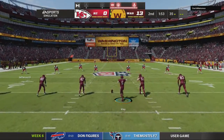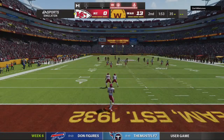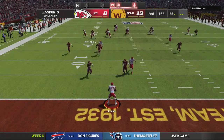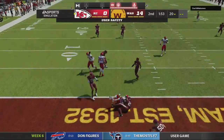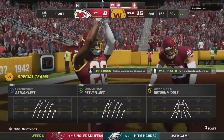Washington kick team back out there now as they will send this one away. This taken in at the goal line. I don't know what was going on there, but the end result, this is going to be a safety.